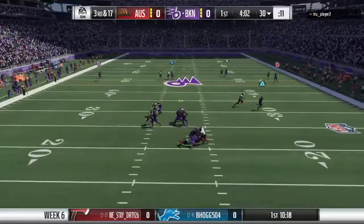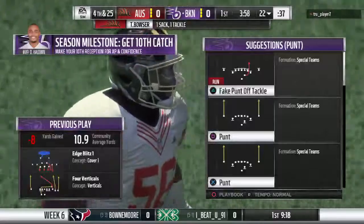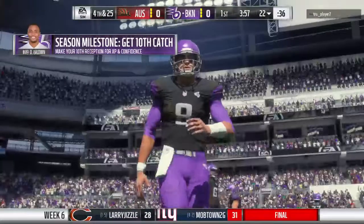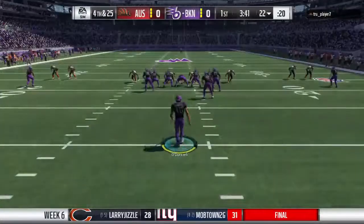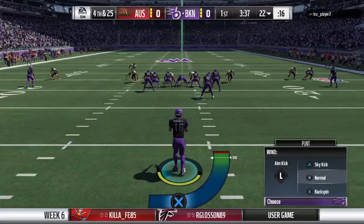Shotgun. It's Mariota. Under pressure again, and down he goes again. Tyus Bowser, he's the one to get in this time, and back-to-back sacks are going to bring up a fourth down. So on fourth down, on is the punter, Pat O'Donnell, to kick it away.